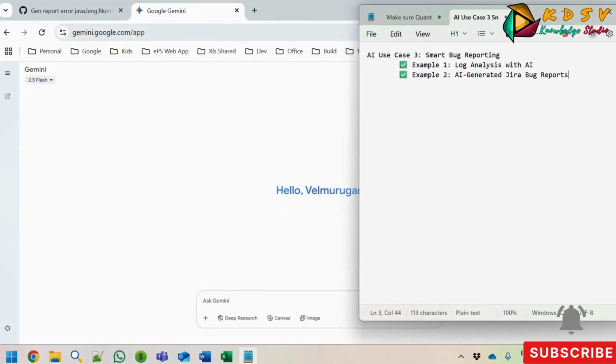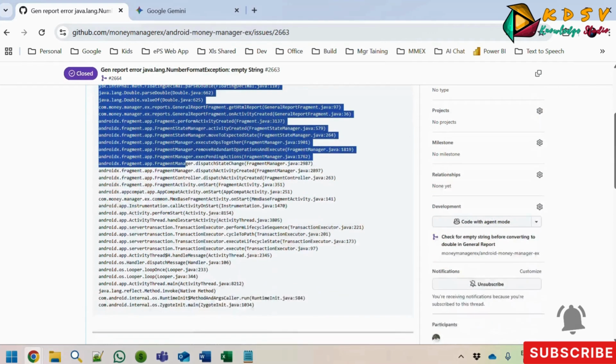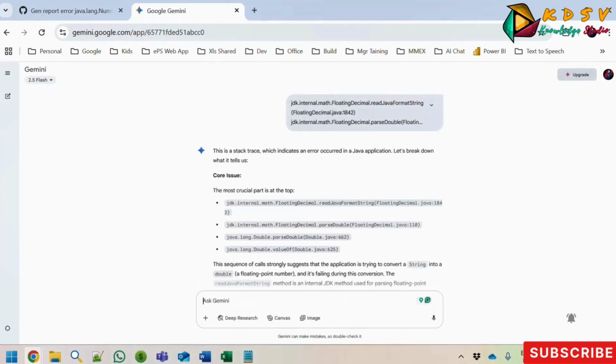First, we will take a look at how to analyze the logs with AI tools. Then we will generate the bug report for the same. For this, I'm going to pick up some logs from online GitHub. So this is one of the stack traces which I could see. Let me copy the stack trace and paste it in Google Gemini. Now Google Gemini will analyze the stack trace and find out the possible root issues.